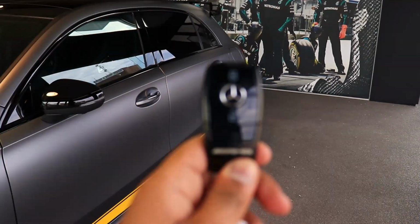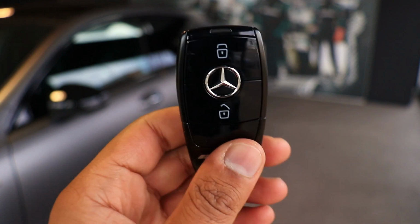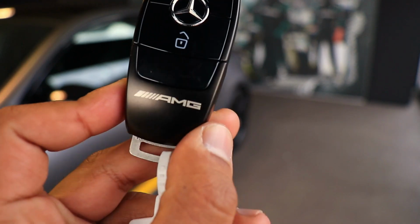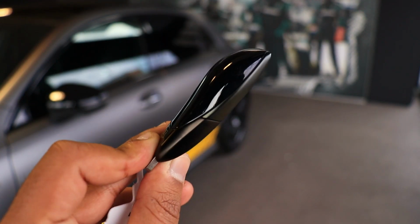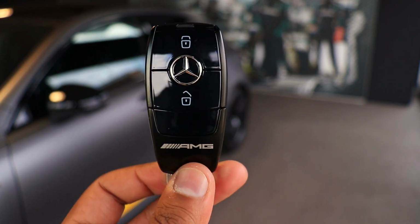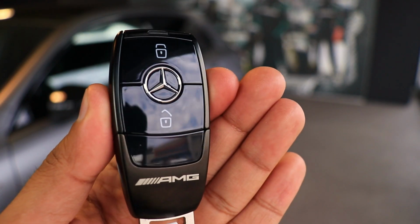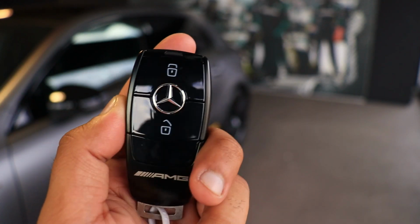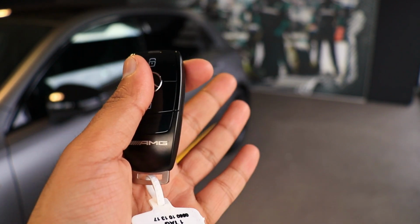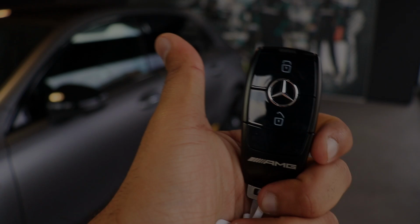Don't you love the new Mercedes keys? With other companies like BMW, they keep getting bigger and bigger over the years, but they forget that this thing should fit in your pocket. So Merc have made a classy, elegant design, and it says AMG on it, and it's nice and small. Look, I'm putting it in my hand. It's nice and small, so it fits very seamlessly in your pocket. Good job, Mercedes. If you want all that fancy gadgetry, just connect the app to your phone and you can do everything via your phone. Thumbs up from me.